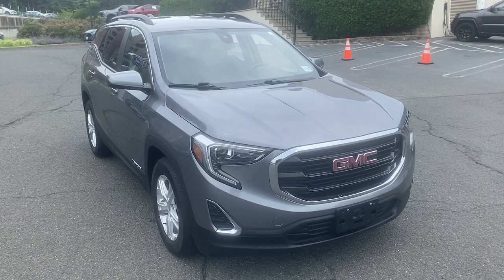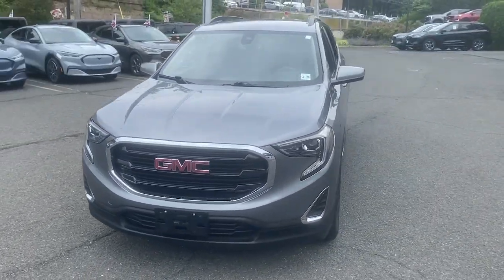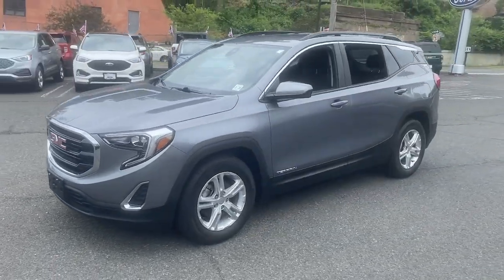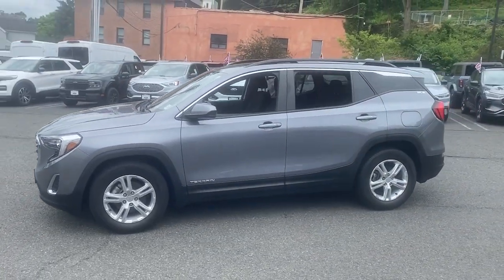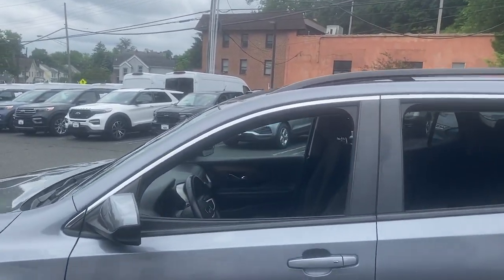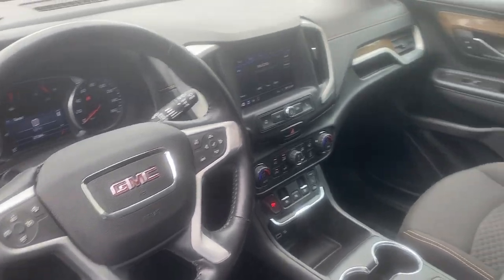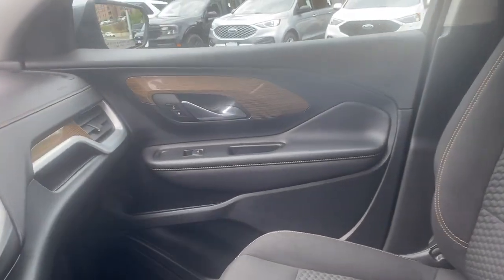Enjoy the view of this 2021 GMC Terrain. This vehicle is an outstanding buy with fewer than 30,000 miles on the odometer. Here's a handsome Terrain that delivers comfort and security along with the latest in user-friendly connectivity. Flexible, versatile, and fuel efficient, it's ready to take you places.